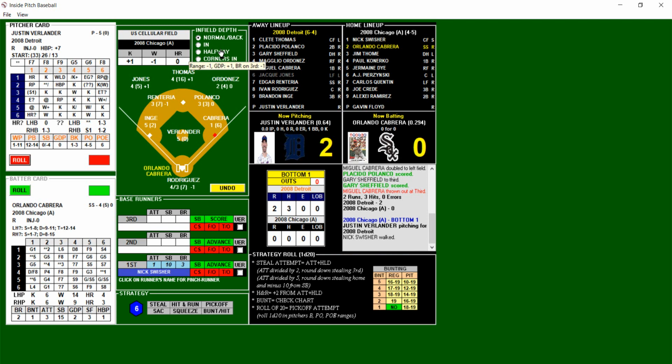So, runner on first, and as Nick Swisher trots on down to first, let's take a look at the defense for the Detroit Tigers. Out there in left field, it's Jones. Thomas will be in center. Ordonez will be in right. Going around the horn, Inge at third, Renteria at short, Polanco on second, Cabrera at first. Behind the plate is Rodriguez. And on the mound, it's Justin Verlander. Orlando Cabrera batting .294.